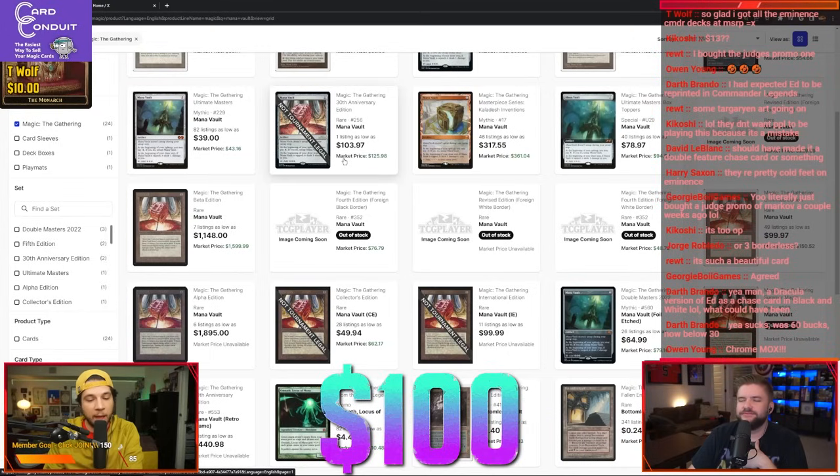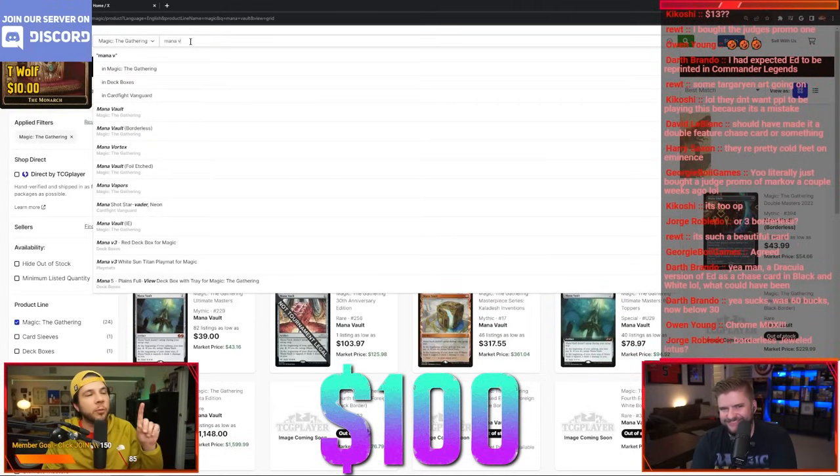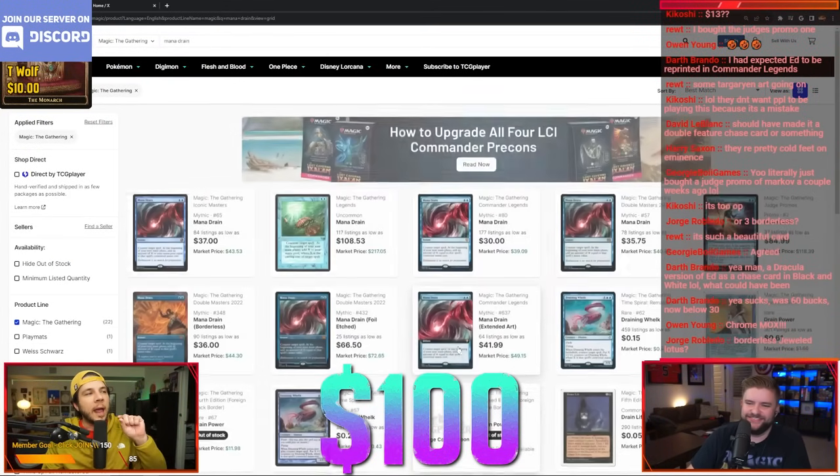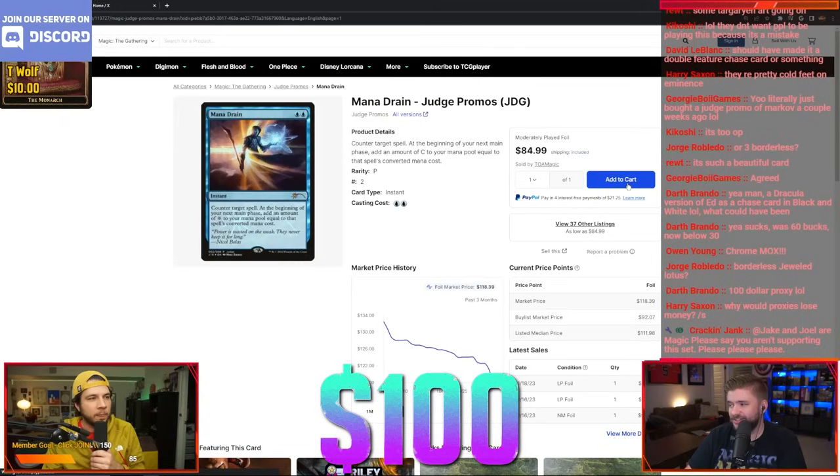I'm just kidding. I went with Judge Foil Mana Drain because Judge Foil Mana Drain used to be above $300. And I was like, let's go. Where is it? There it is, top right. Look at that thing. Look at this card, dude. Look at the chart of that. Can you go to the yearly on this?